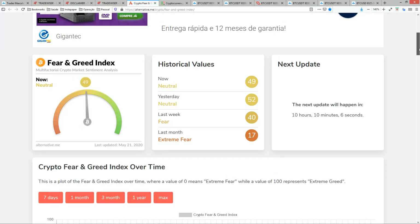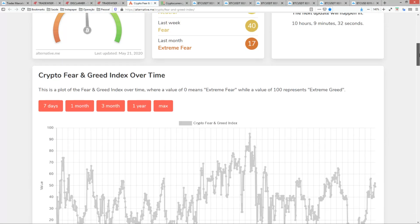Before that, we are on the level of 49 of fear. Yesterday it was 52. So as you guys notice, we are going down because prices are going down. But they said that there was an 11-year-old address that moved 50 bitcoins from the wallet to another place. That was the reason why the market came down. Okay, let's consider that that's possible. That's the big reason.